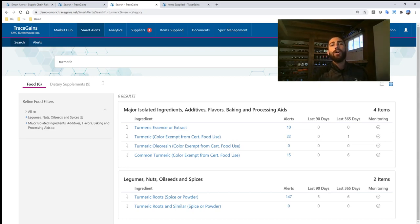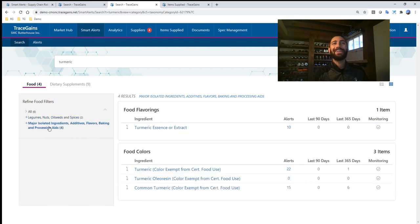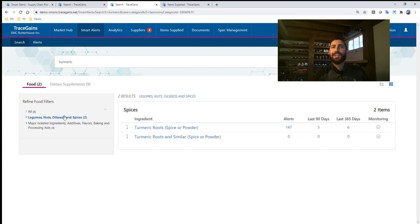So in a search for turmeric, we actually break down the search results in a few different ways to help you find what's going to be most of use. The first tier of how we break things down is between food style ingredients and dietary supplement ingredients. On the food side, we break them down into quite a few different categories. Looks like turmeric falls into two different realms, naturally a spices type realm, and also one where it is a major isolated ingredient, additive, flavor, baking, or processing aid. In this case, you probably want to look at this section here and say, all right, turmeric root, spice, or powder. Looks like there's been quite a few alerts, even some recent ones.